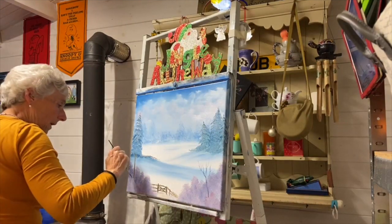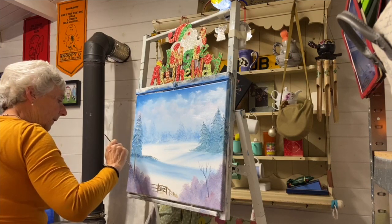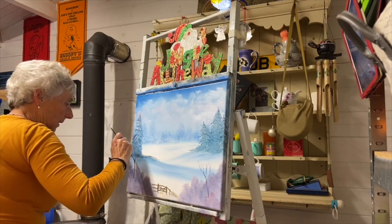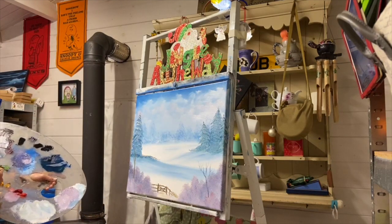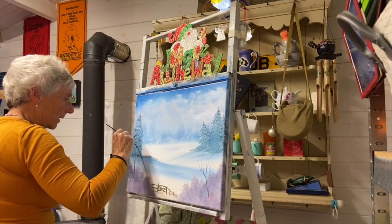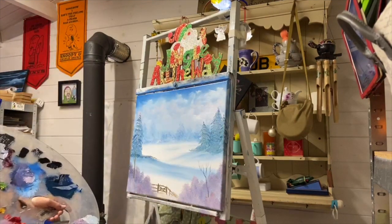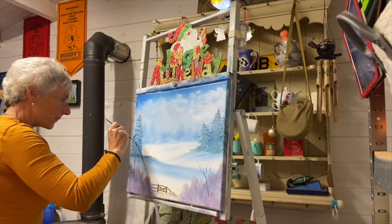Why? Because I can do. And he's going to come up here. It's going to have branches off there. Keep reloading your colour because it will pull it off the canvas, which means it needs to be a little bit thinner. And there we go.